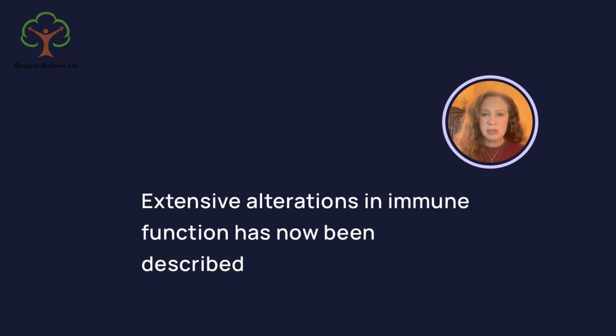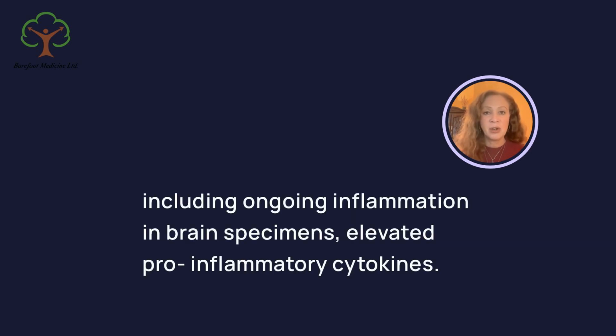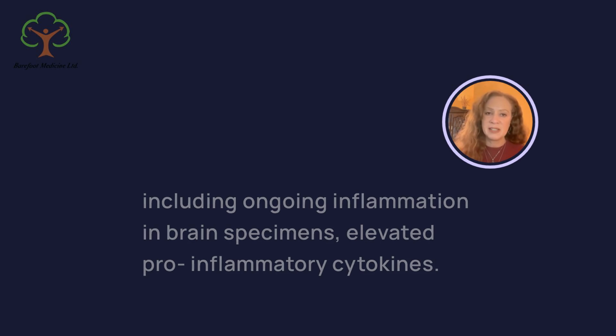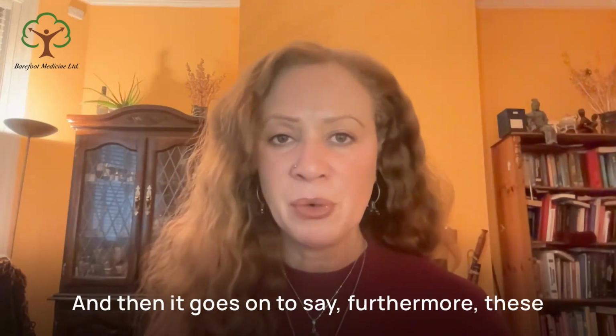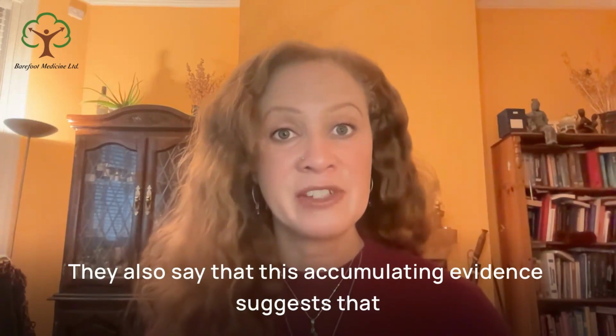Extensive alterations in immune function have now been described in both children and adults with ASD, including ongoing inflammation in brain specimens, elevated pro-inflammatory cytokines. And then it goes on to say, furthermore, these dysfunctional immune responses are associated with increased impairments in behaviors characteristic of core features of ASD, in particular, deficits in social interactions and communication. They also say that this accumulating evidence suggests that immune processes play a key role in the pathophysiology of autism spectrum disorders.